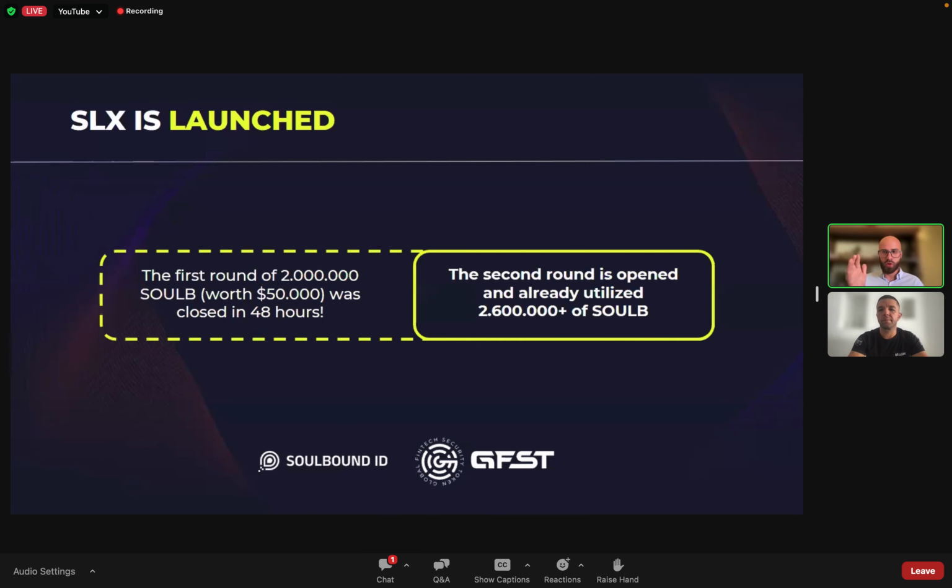In 48 hours, we closed the first phase, the first round of the conversion, and utilized more than 2 million SOULB from the community that converted and closed it in 2 days. So thank you for your activity, and the first round is closed. That's why we opened, as we promised according to our roadmap, the second. So now you still have the ability to convert your SOULB utility token into the SLX security token and have a right to 20% of all the revenue that will be allocated to the investors and holders of the SLX revenue share security token. And we have already utilized more than 2,600,000 SOULB on the second round, and these tokens will be burned.